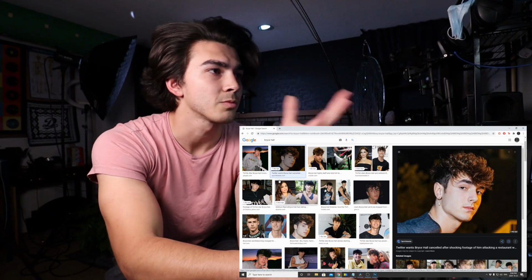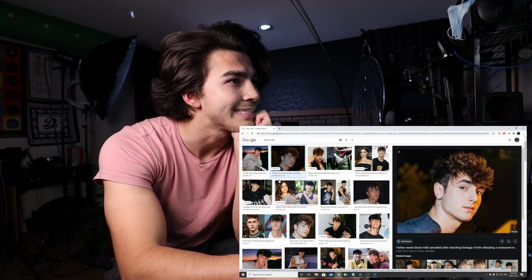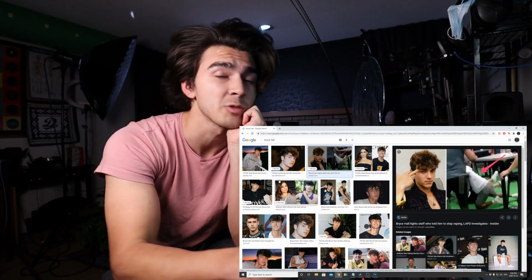Going through some photos, we're seeing pretty short sides. It looks like it's slightly disconnected on the sides, which you hear the term disconnected undercut all the time, but realistically, it's a bit of a, what's the word? I cannot think of the word. I'll Google it and throw it up. But it is redundant to say disconnected undercut, because if you have an undercut, it has to be disconnected.